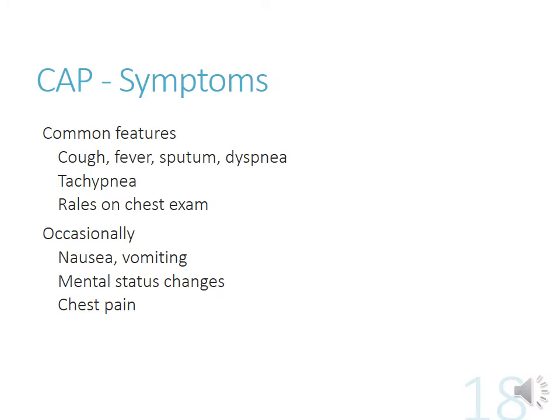You guys know the signs and symptoms, so certainly cough, fever, sputum, all that kind of good stuff. Best way to diagnose this is going to be chest x-ray, absolutely. But certainly there can be some other atypical signs. So like in your elderly patients, if you see mental status changes, infection should be one of the big things you're thinking about. Chest pain might be another one of those things that can pop up as well.